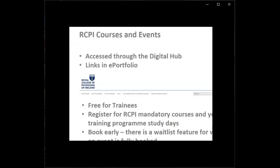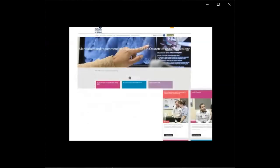So all courses and events are free. You need to register through the digital hub to access your mandatory courses and your study days. It's also really important that you book early as well, as there is usually a waiting list for events.